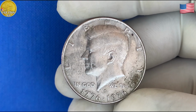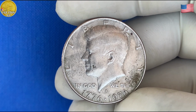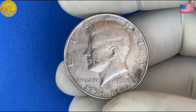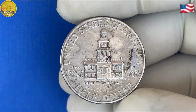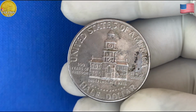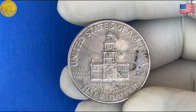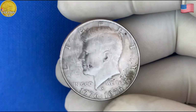In terms of value, the Kennedy half-dollar 1776 to 1976 is more than just a coin with historical significance. It can also be quite valuable. The price of the coin depends heavily on several factors, such as the coin's condition, whether it is a proof, and its silver content. The most valuable versions of this coin are the proof versions, especially those that are in gem condition or are graded as MS70, the highest grade for a coin. These can command prices of $100 or more, and some have even been known to reach into the thousands of dollars, especially if they are part of a rare mint mark or if they come with special packaging.